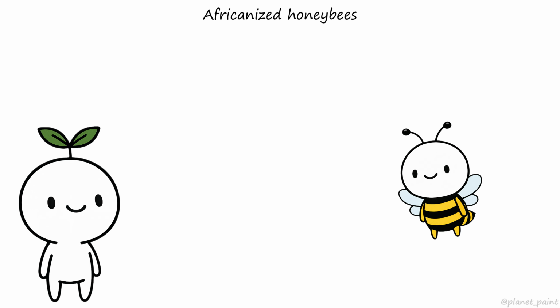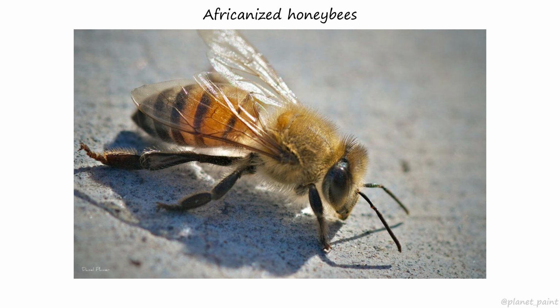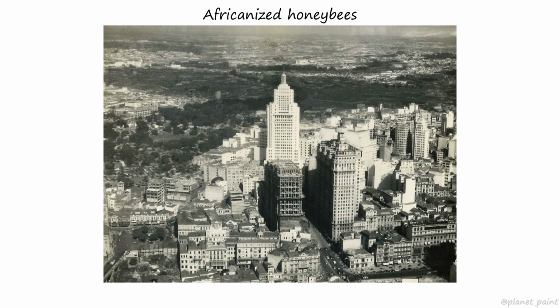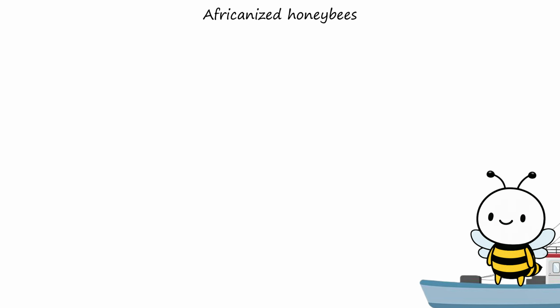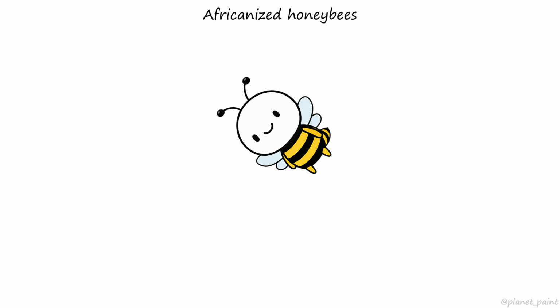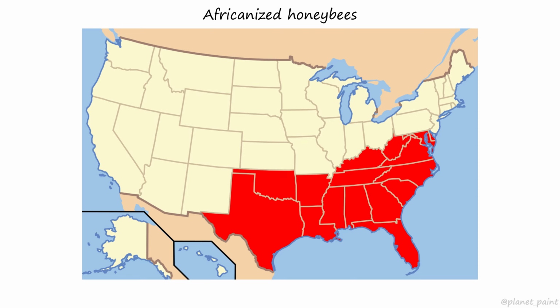Africanized honeybees, if they see you, they won't stop until you are gone. Also known as the killer bee. Picture this. Brazil, 1950s. Some scientists decide to mix African bees with European ones. What could go wrong, right? Well, the bees escaped, started spreading north. By the 1990s, they are in the southern US.